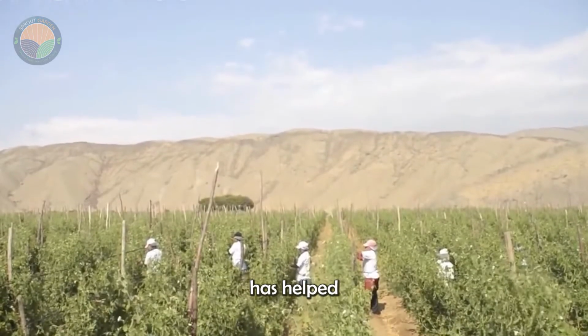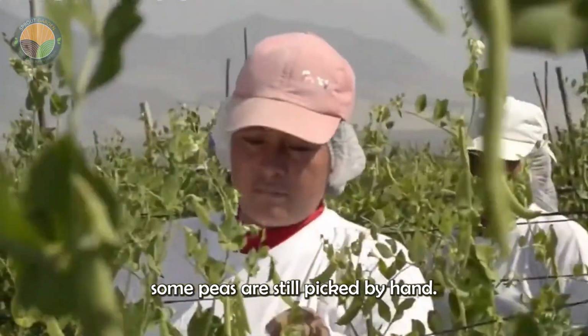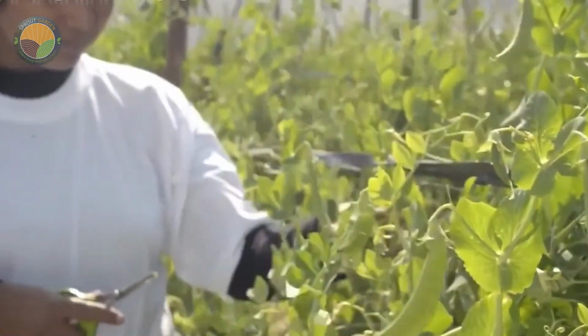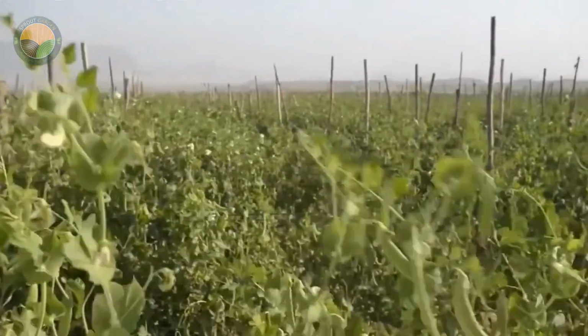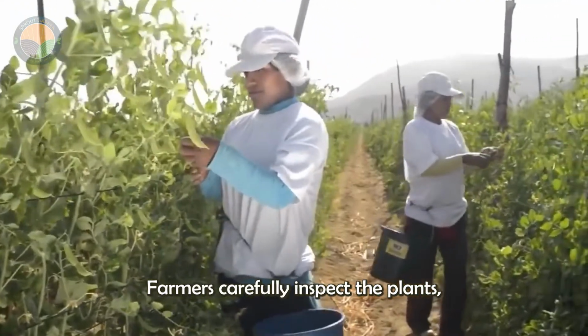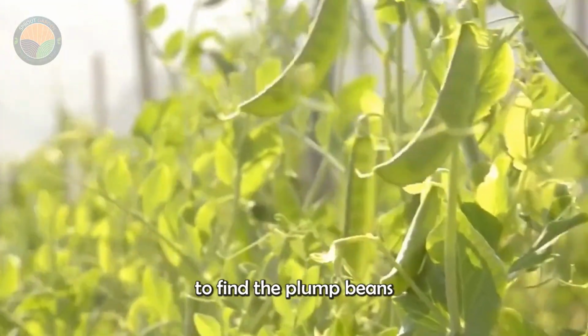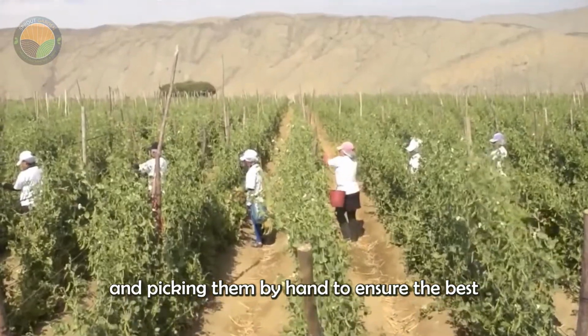Although technology has helped automate the harvesting process, some peas are still picked by hand. Farmers carefully inspect the plants, gently lifting each branch to find the plump beans, and picking them by hand to ensure the best quality.